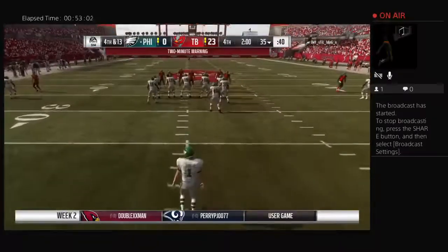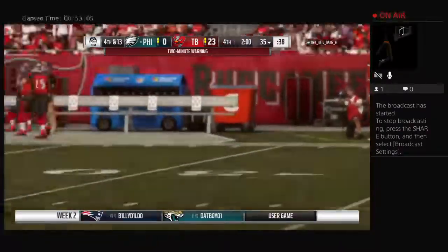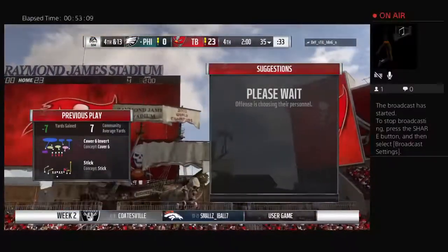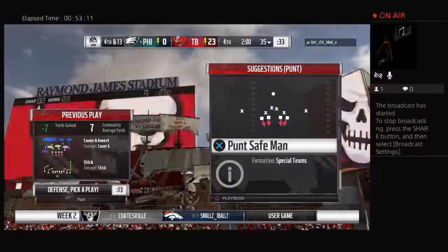The Eagles send out their punter now as he's on to kick it away. Time for a break. This one all over but the shouting. We'll finish it after this.